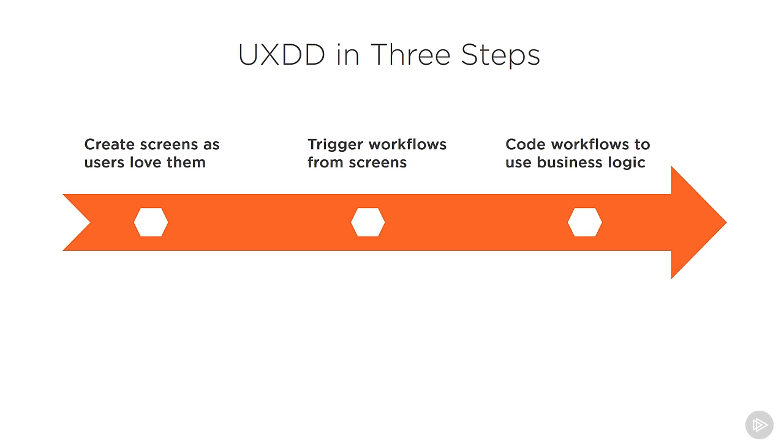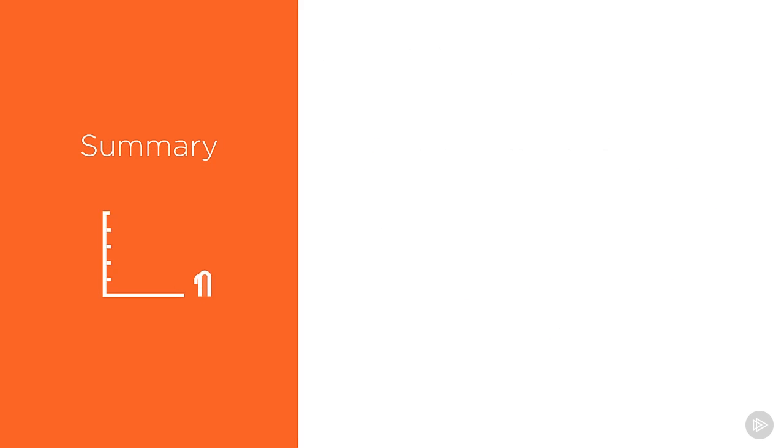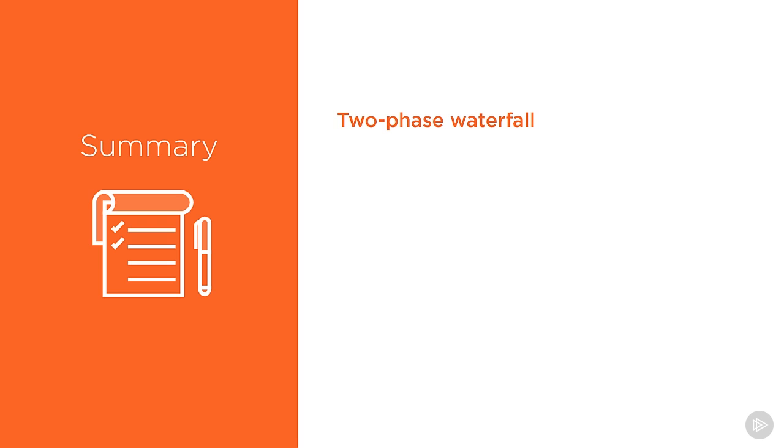The 3 steps take place neither sequentially nor iteratively. The first step must be fully accomplished before you ideally start the other 2. You have 2 distinct groups of sprints, one to define screens and one to build the system. In the end, UXDD is based on a two-phase waterfall, but each of the phases is developed in a fully agile manner.